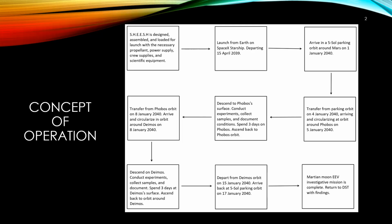We will then transfer from the parking orbit on January 4th, arriving and circularizing around Phobos on the 5th of January. We will descend to Phobos' surface, conduct experiments, collect samples, and document, spending 3 days on the surface. We will then ascend back to Phobos' orbit and transfer from Phobos' orbit to Deimos on the 8th of January, 2040. We will descend onto Deimos, conduct experiments again, collect samples, document, spending 3 days at Deimos' surface also.